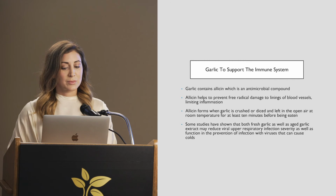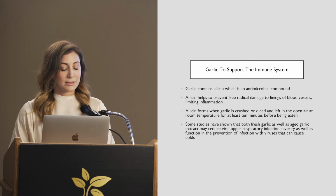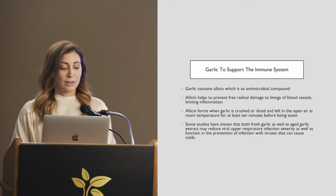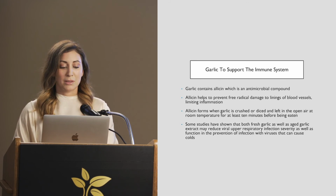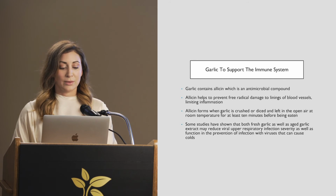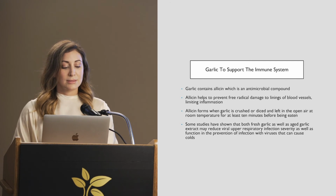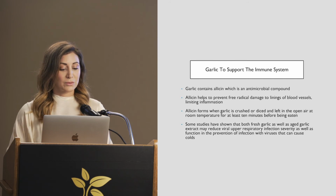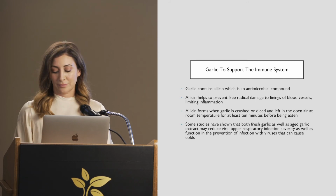So just to highlight a few specific things that are special about garlic. So garlic contains allicin, which is an antimicrobial compound. Allicin helps to prevent free radical damage to linings of blood vessels, limiting inflammation. Allicin forms when garlic is crushed or diced and left in the open air at room temperature for at least 10 minutes before being eaten. Some studies have shown that both fresh garlic as well as aged garlic extract may reduce viral upper respiratory infection severity, as well as function in the prevention of infection with viruses that can cause colds.